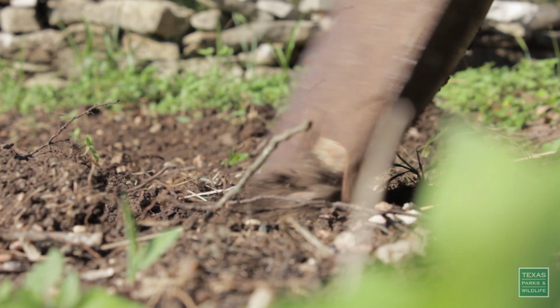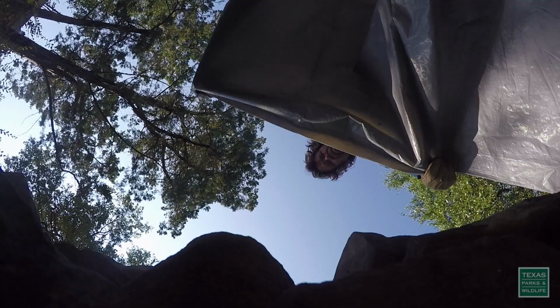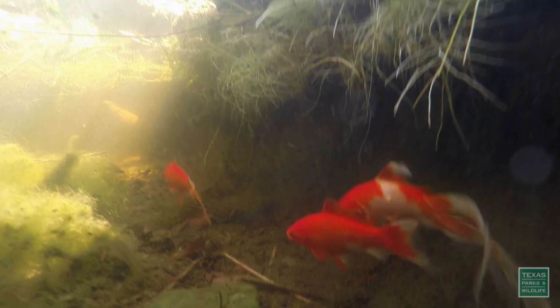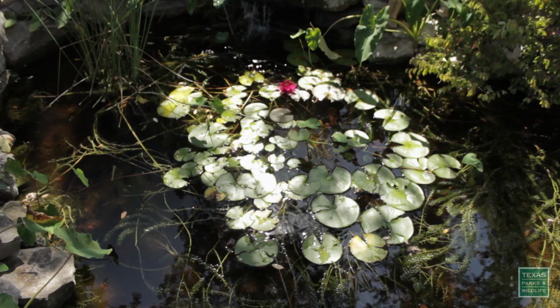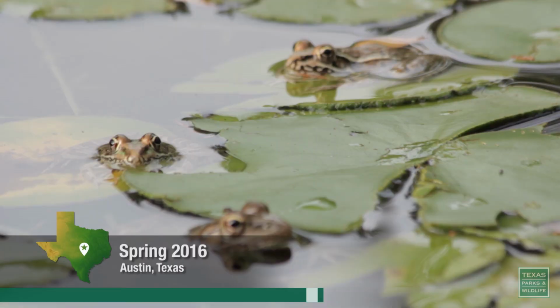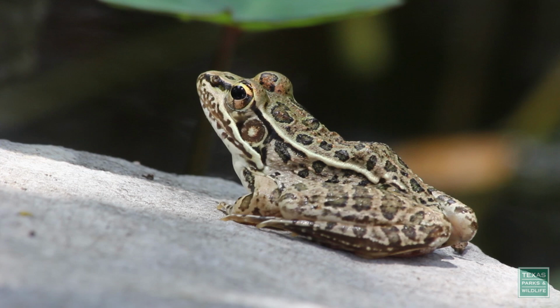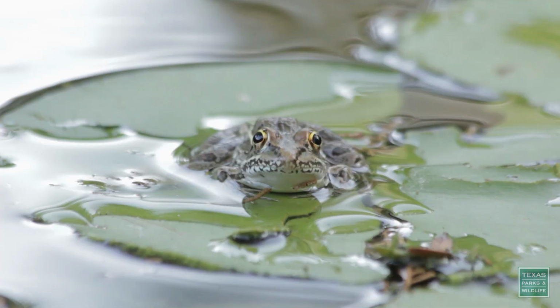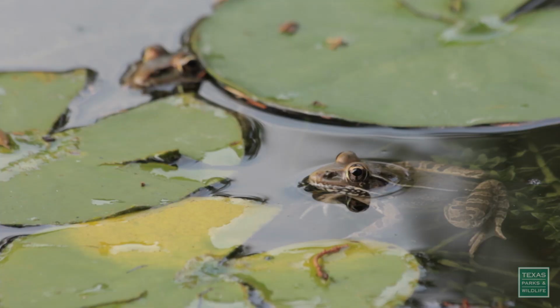The pond got started about 10 years ago. We dug a hole in the ground, put in a liner, stacked some rocks, installed a filter, and added a dozen or so goldfish. Now, the goldfish are really nice, but the pond attracts other animals as well. Every spring, it seems like every frog in the neighborhood hangs out here. It's pretty neat. I wanted to know what kind of frogs they are and why I have so many, so I brought in an expert.